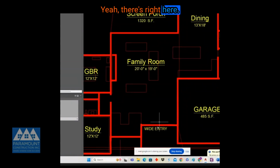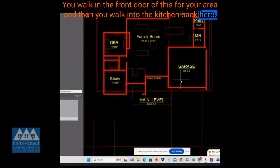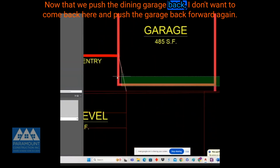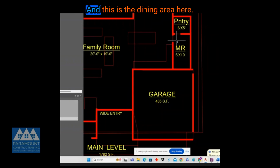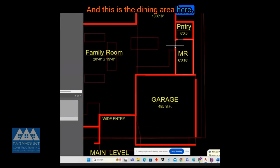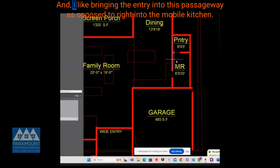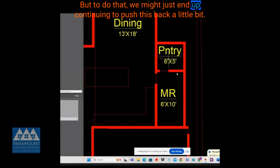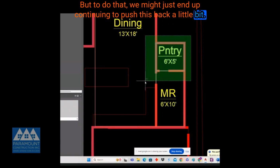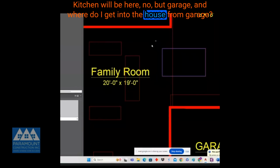You walk in the front door of this foyer area, and then you walk into the kitchen back here. And then we push the garage back. I'm going to want to come back here and push the garage back toward it. And this is the dining area here. There are just a couple of different ways to do this. Yeah. And I like bringing the entry into this passageway as opposed to right into the kitchen. Or to do that, we might just end up continuing to push this back a little bit. The kitchen will be here. And where do you get into the house from the garage?